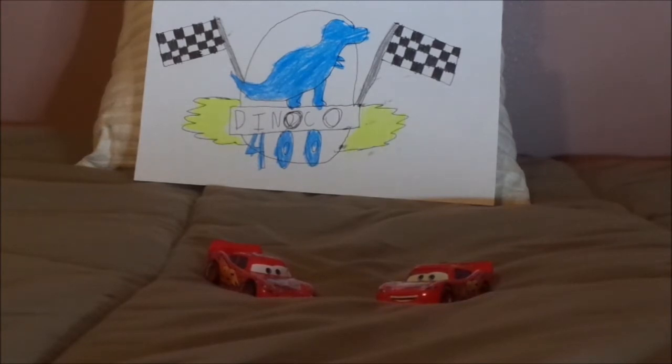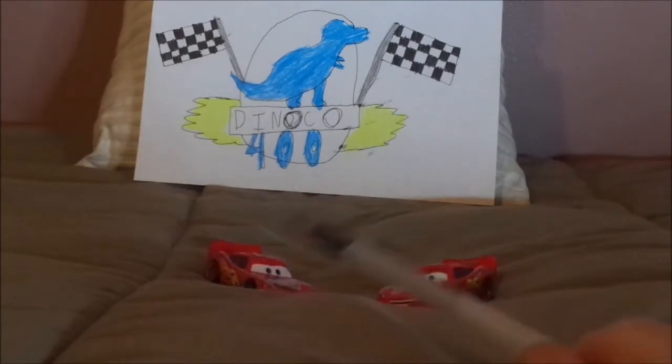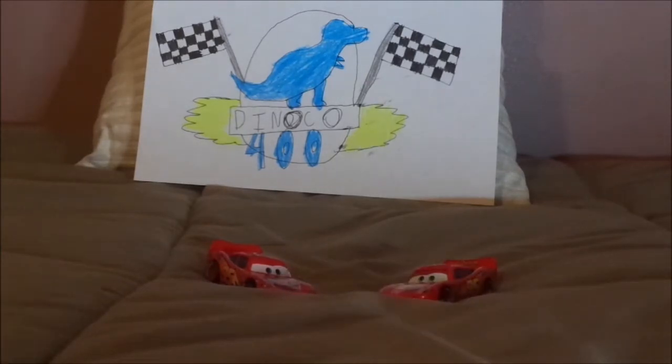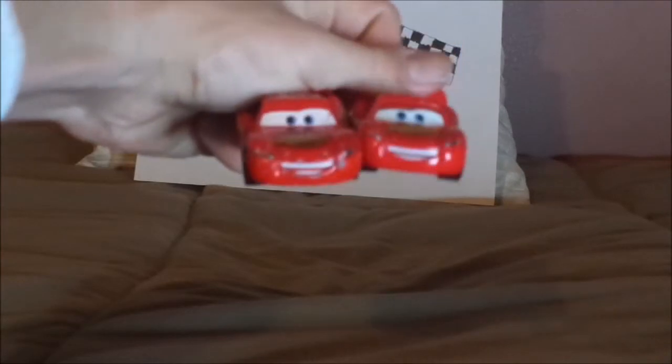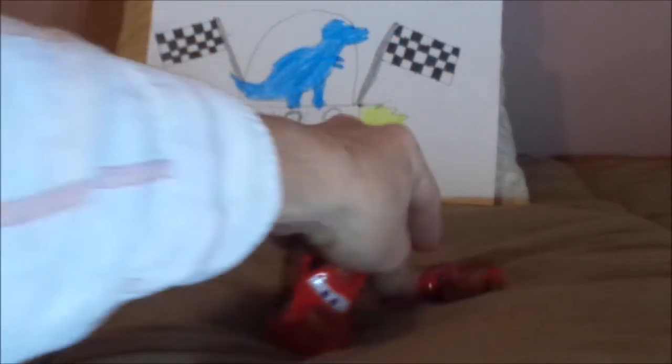So, I think this version of Cars 1 Lightning McQueen is more accurate to the films compared to this one that I believe is inaccurate. So, who's the real Cars 1 Lightning McQueen? I am. Yeah. Now, hold on, hold on. I haven't finished yet.